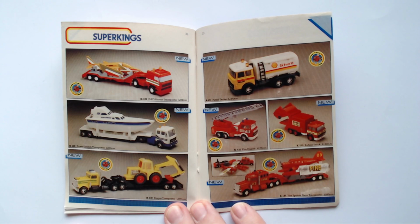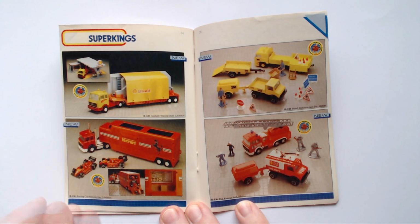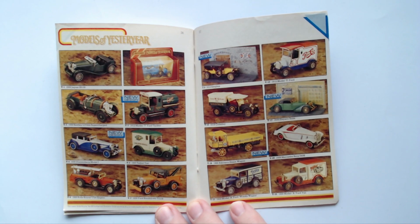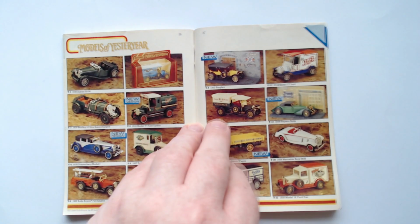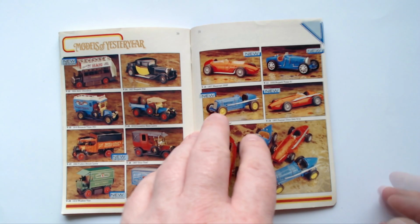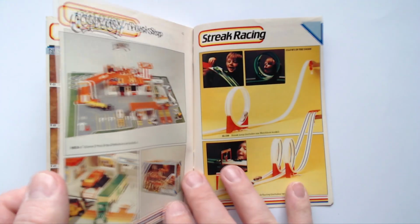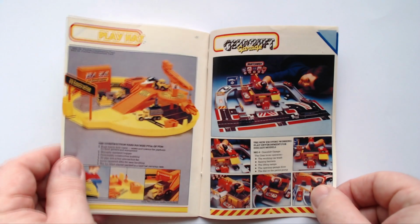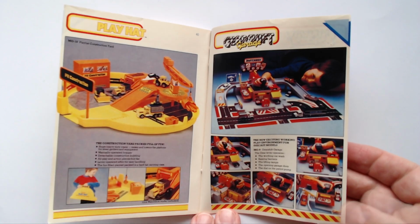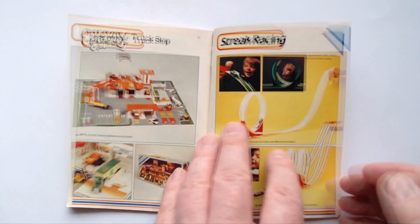Okay, so various trailery sort of things in this catalogue. Shell, Ferrari. So quite a few sort of semi-licensed things. Clearly, they've also got quite a few permissions to use other brands' names to do a lot of these. So again, yesteryear models, various. The old school racing types there. Playhat again. There's garage setups as well. Definitely getting more interactive again. Definitely pushing the play sets.